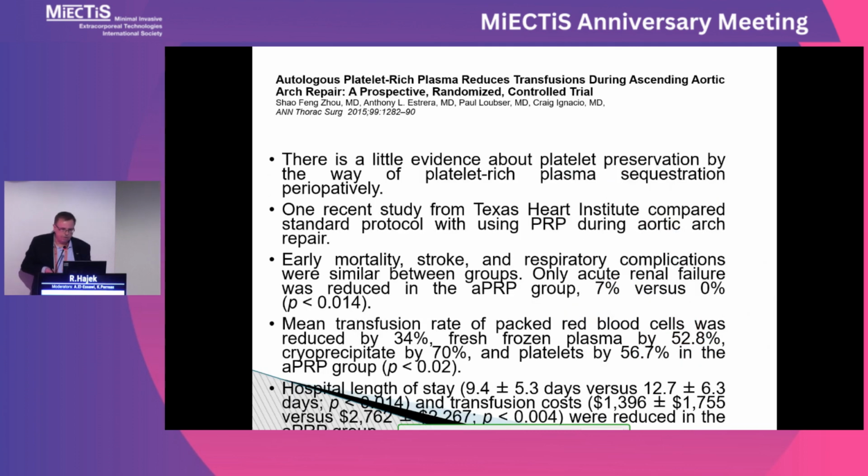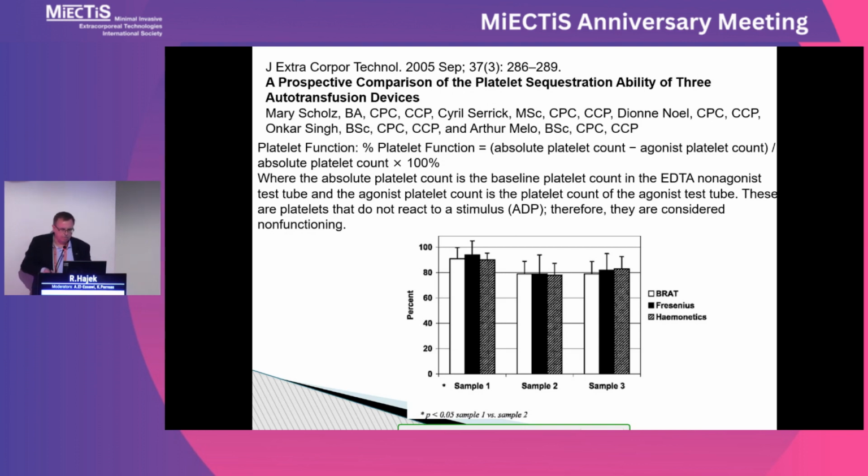There are some clinical data. One of the biggest studies is from the Texas Heart Institute using this setting, and it showed some reduction of transfusion and reduction of bleeding. This is a paper from the group of Cyril Serik from Toronto. They measured platelet function by aggregation stimulated by ADP in different autotransfusion devices and showed good platelet function.